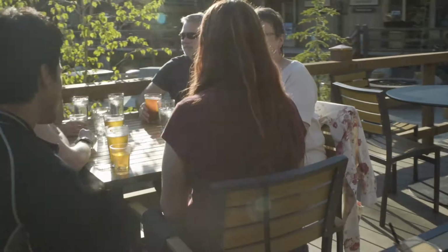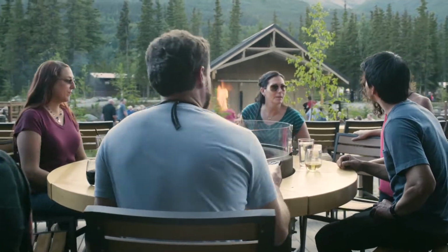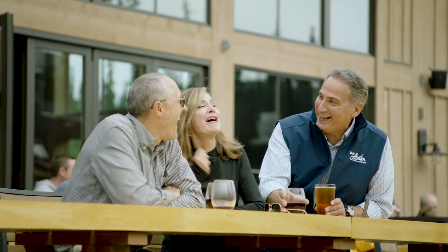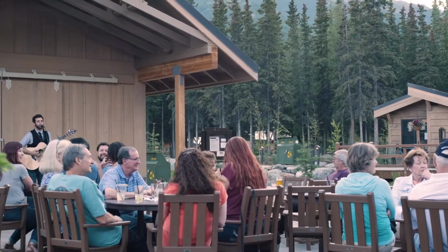Right in the heart of Denali Square is our outdoor amphitheater. This is a great spot for guests to enjoy a presentation by a National Park ranger, enjoy a glass of wine with family and friends, or make s'mores by the fire pits, and listen to live music under the midnight sun.